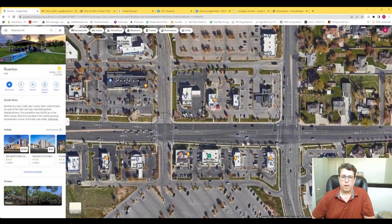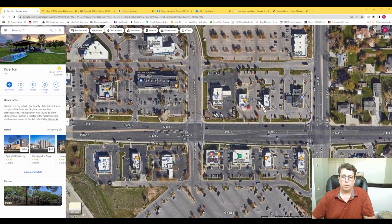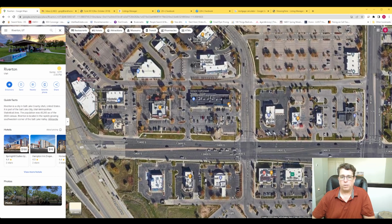There's a Great Clips there. Zions Bank right over here. Zions is one of the bigger banks in our state. There's a Panda Express, another credit union. This Starbucks. So if you're looking for coffee, make sure you come in from this direction to it, not try to come this way. It's much better.